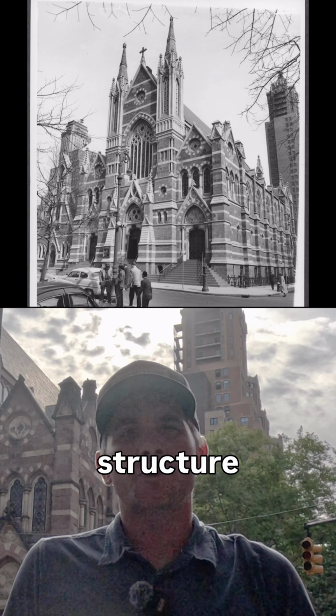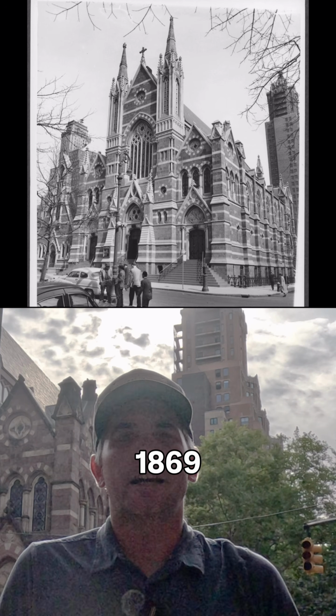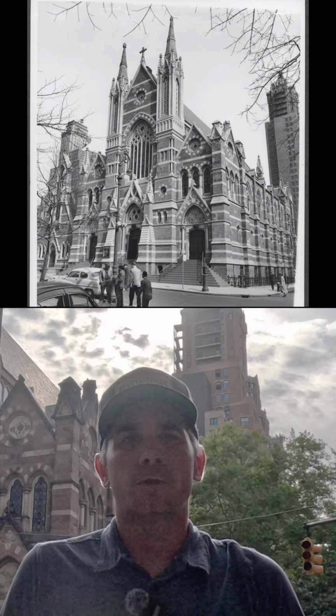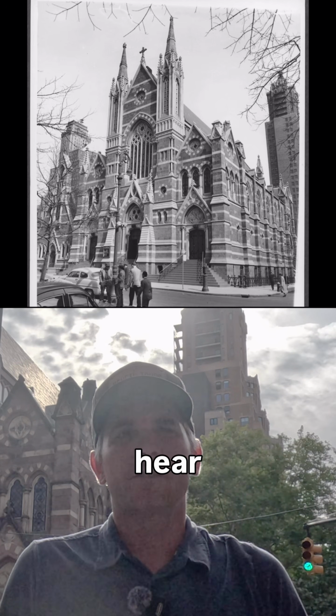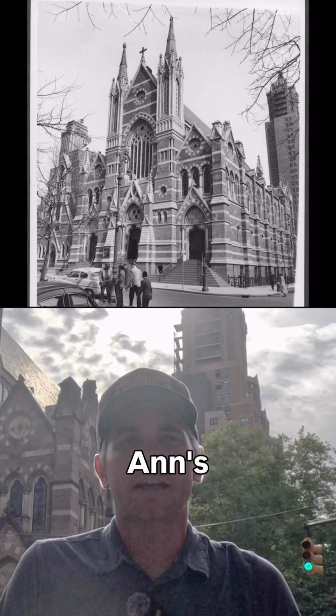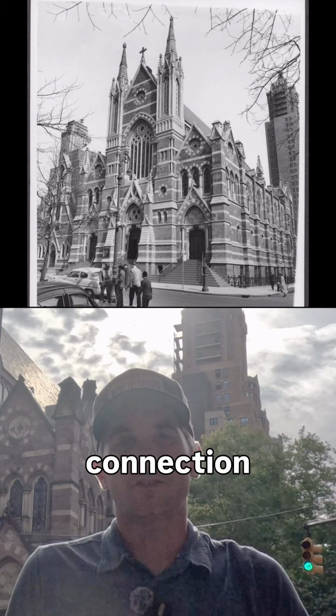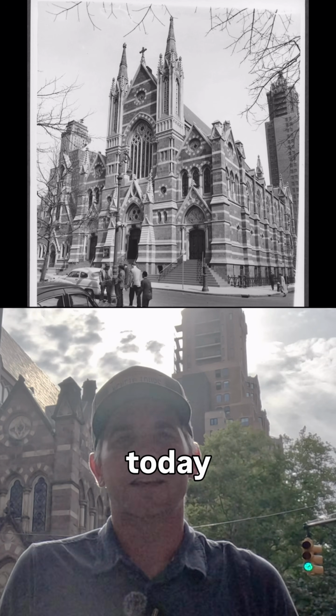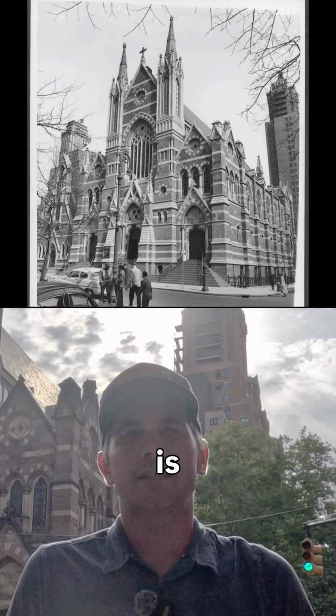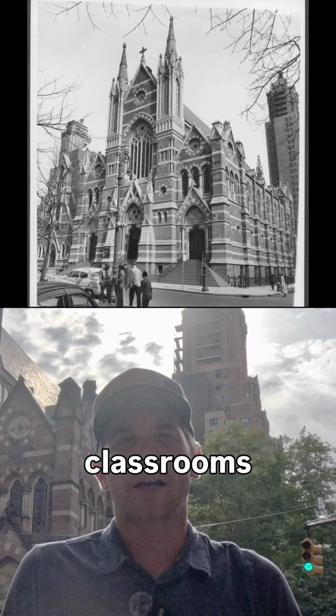Welcome to St. Anne's Church. The structure you're looking at today was completed in 1869 and designed by James Renwick Jr. Renwick also designed St. Patrick's Cathedral in Manhattan. Most people today hear the name St. Anne's and immediately think of St. Anne's School, and that's actually a pretty reasonable connection to make. The school began in the basement of this church during the 1960s, and today it's owned by Packer Collegiate Institute and is still used for educational purposes with classrooms inside.